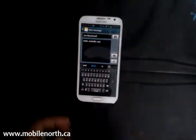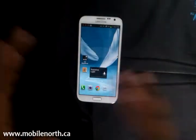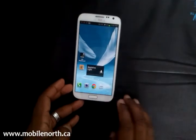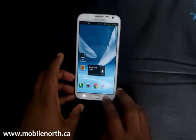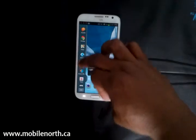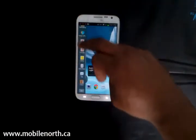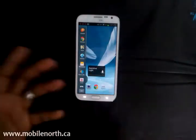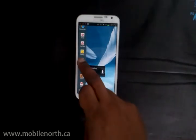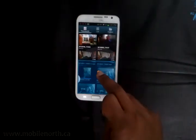One of my favorite features actually, which is unique to the Note 2, the Note 2 is actually the first phone to implement a multi-window feature. I'm just going to show you quickly here. Just going to initiate that, and you can see that gives you a few apps that you can choose to use with this multi-window feature. So I'm going to just show you, how about we do the video and S Note together.